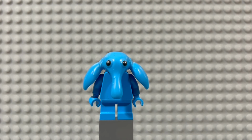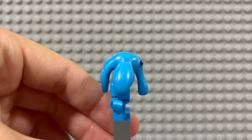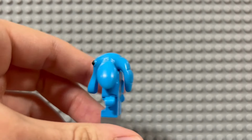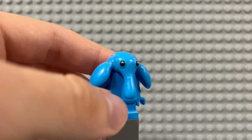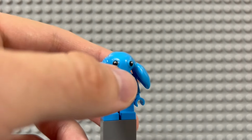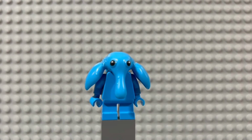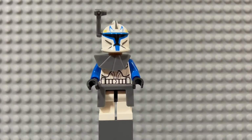I'm sure, I can't imagine what they do different besides printing. I can totally see them reusing this headpiece because it looks pretty dang phenomenal. It even has little warts on his trunk there, which is just a cool little detail. But that does it for Max Rebo.